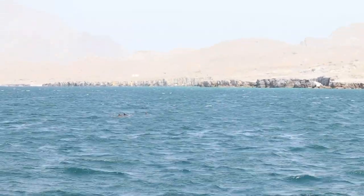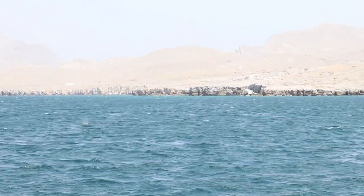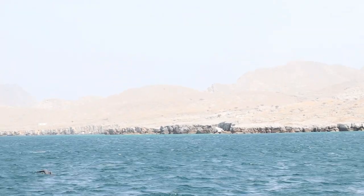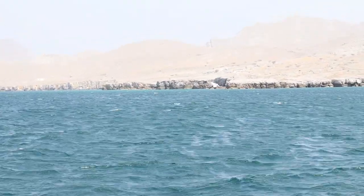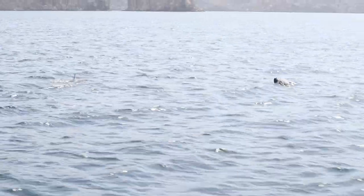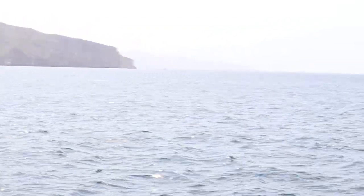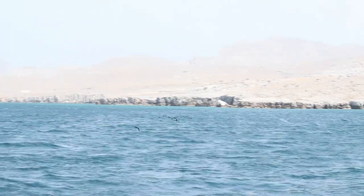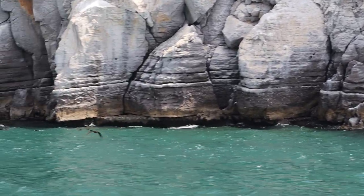Finally, we spotted a pod of dolphins. All the people in the Dhow were excited and joyful on seeing this beautiful creature. I have tried my best to film the dolphins as close as I can. Hope you can see them in the video. These mountain ranges are home to tens of thousands of great cormorants, a black sea bird in the region.